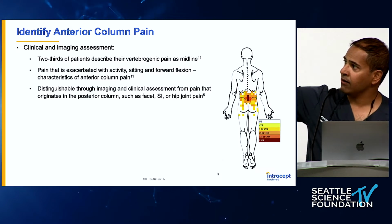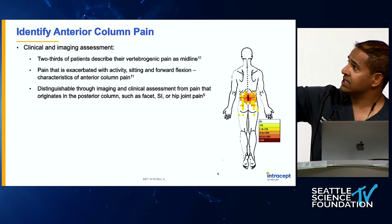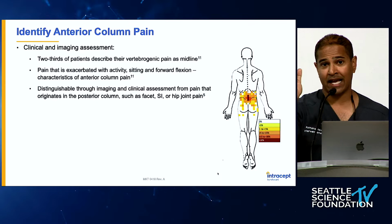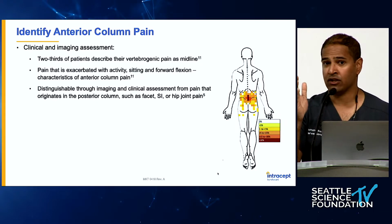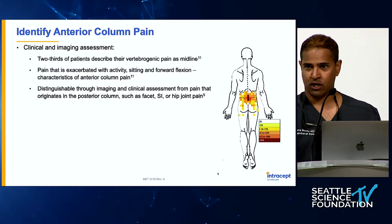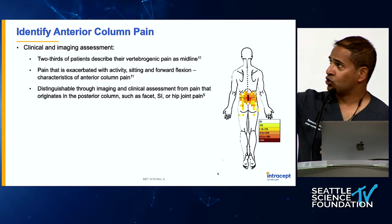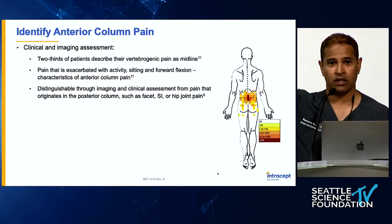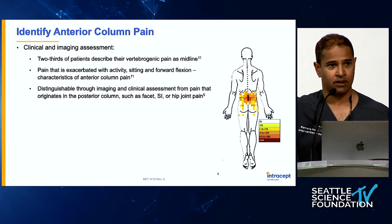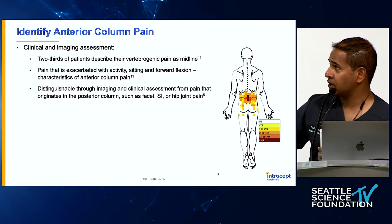Interesting study here, some of the work from De Palma and others looking at how do you identify these patients. As you can see here, 2/3 of patients describe their pain as midline. And actually from the Intercept trial, it was about 80%. So as opposed to paraspinal pain, right? So you're talking to the patient, you push on their spinous processes. Do you feel the pain here, or do you feel it off to the side? A majority of patients, if it's midline pain, likely have an anterior column issue. If it's paraspinal, you're thinking facet or SI joint. Okay, so that's one of the ways you can help differentiate, in addition to flexion versus extension.